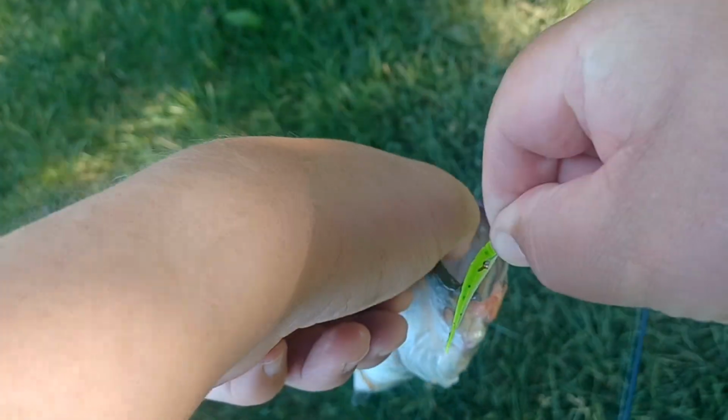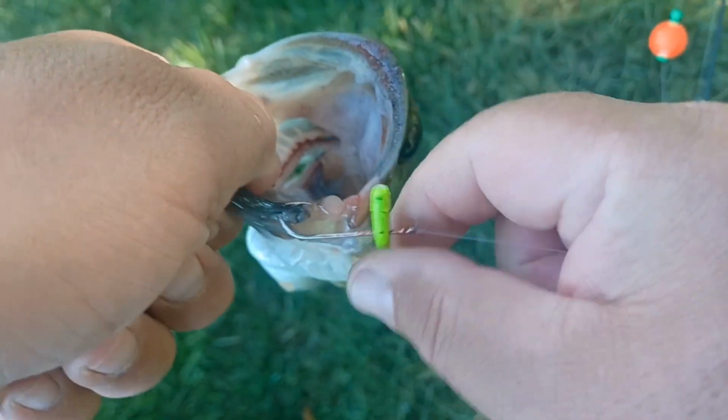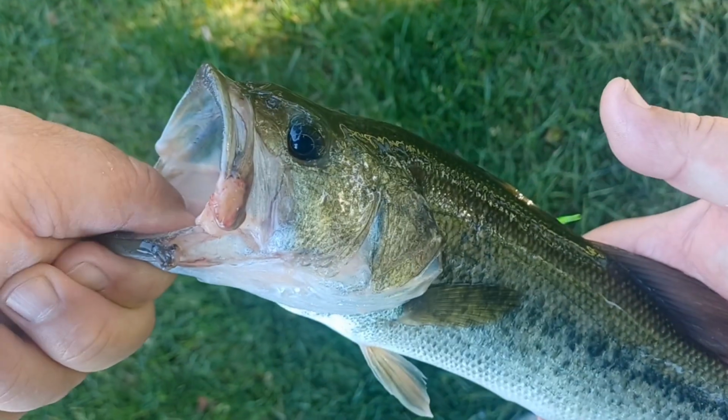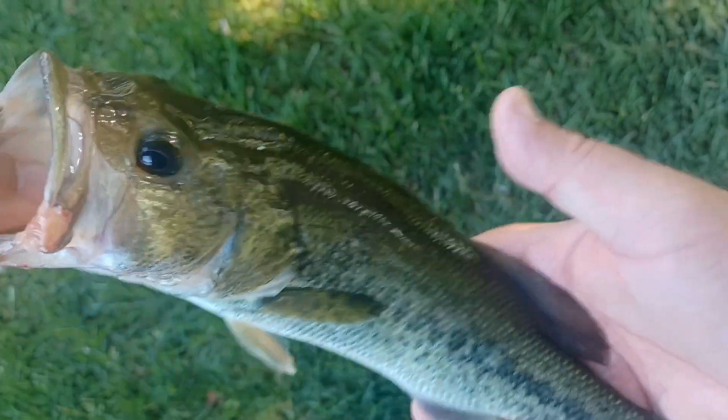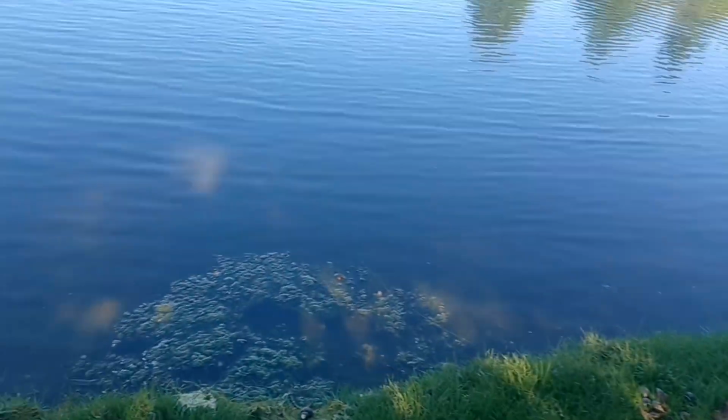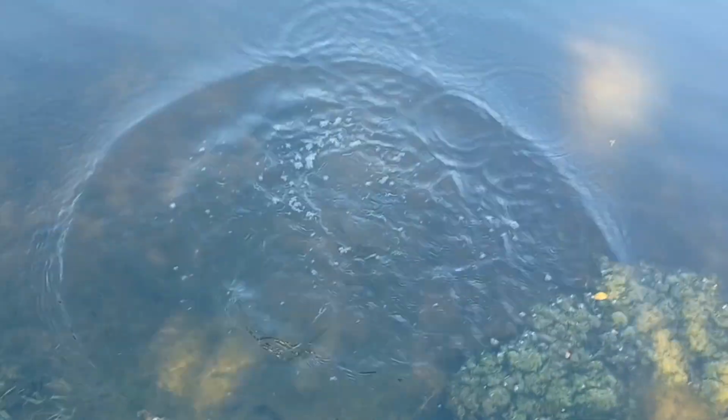Wow. Oh boy, I barely hooked him too. This one's 13 inches, so he's definitely the biggest one of the day. Nice. Fought so nicely. Love it. So good. Excellent, buddy. Thank you, buddy. There he goes.